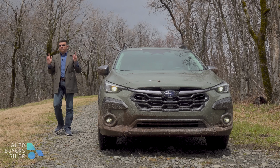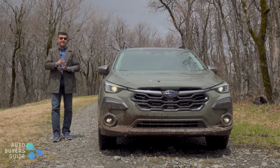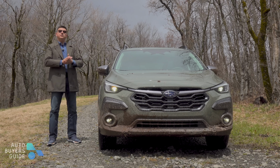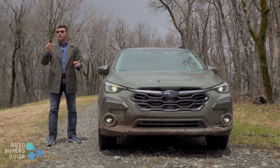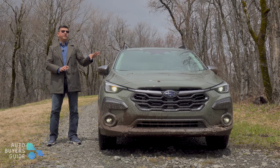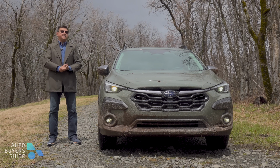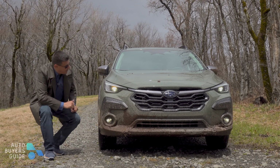The observant among you might be thinking to yourself, hang on, didn't you just review the Crosstrek in Palm Springs? The answer is yes, of course, but not this Crosstrek. This is the new, more powerful version, which you'll find in Sport, Limited, and of course the new Wilderness trim coming soon. Under the hood, we have a 2.5-liter boxer producing 182 horsepower, a notable bump over the base engine at 152. But before we talk about that, let's talk about the front end design.